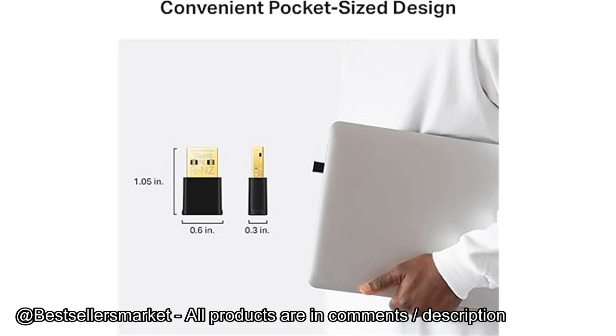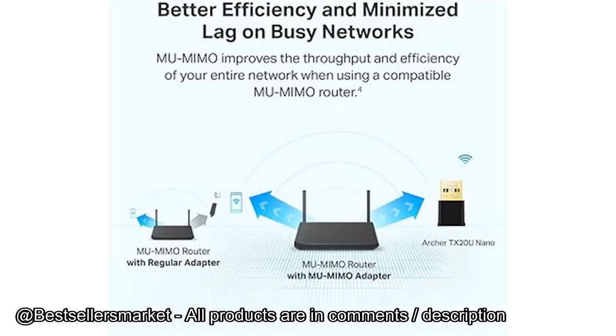And it gets even better. The RJ-45 Nano features OFDMA, which works with compatible routers to deliver data to your PC and other devices all at once. This isn't just about faster internet, it's about reducing latency to a level that makes online gaming and video streaming feel instantaneous. Now, let's talk about design.